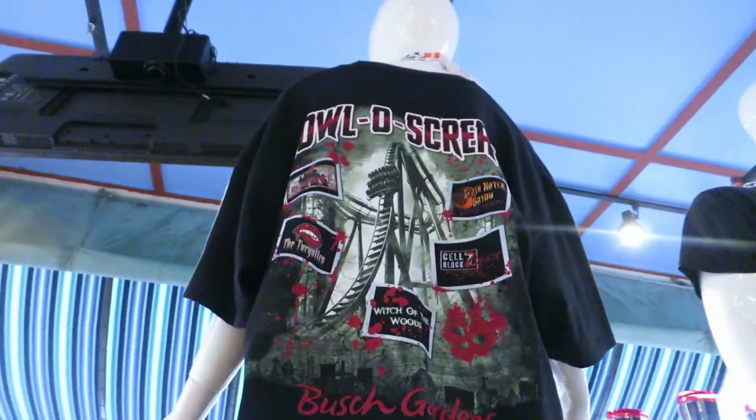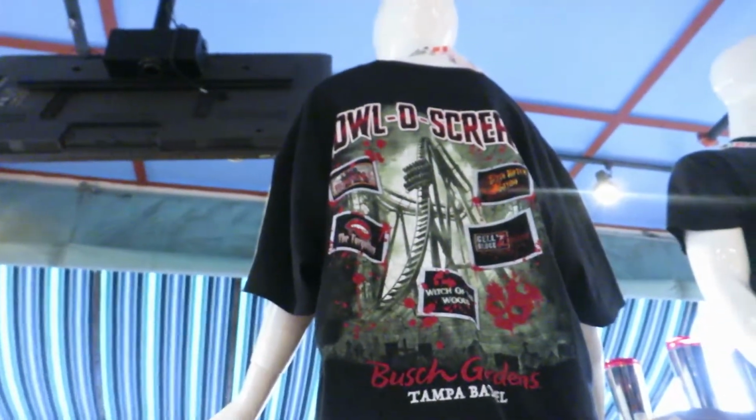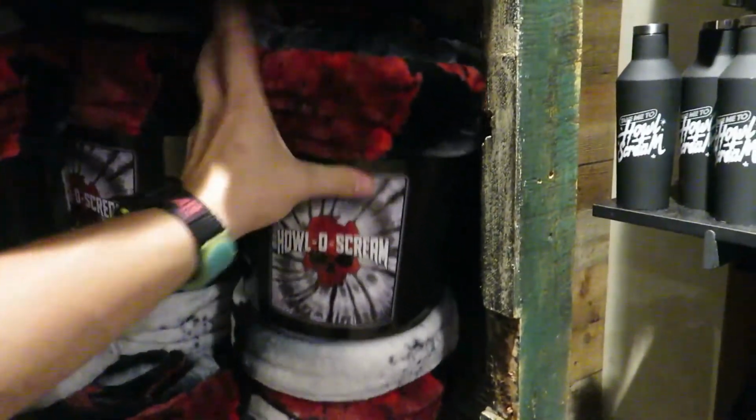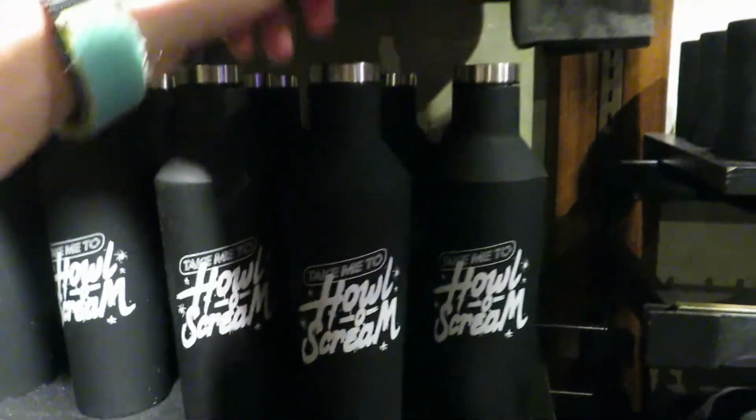If we go over here, there is a Busch Gardens shirt. It's hung up right here. It's got Sheikah on the back, and then it has all 5 of the houses. So Busch Gardens has a lot more to offer. I saw these there at SeaWorld, but a lot of these cups and the mugs and all that I haven't seen. A lot of the hoodies I haven't seen. I think I saw this one there. I did like the design on that one.